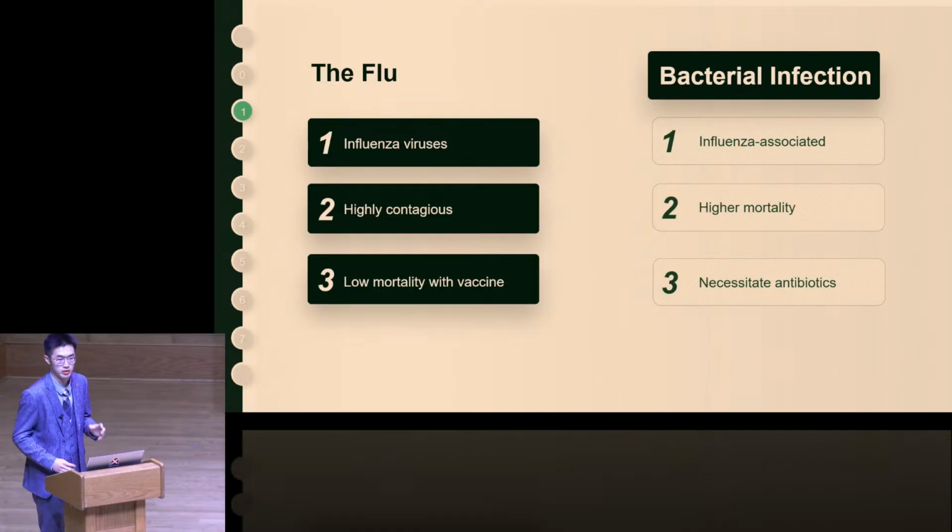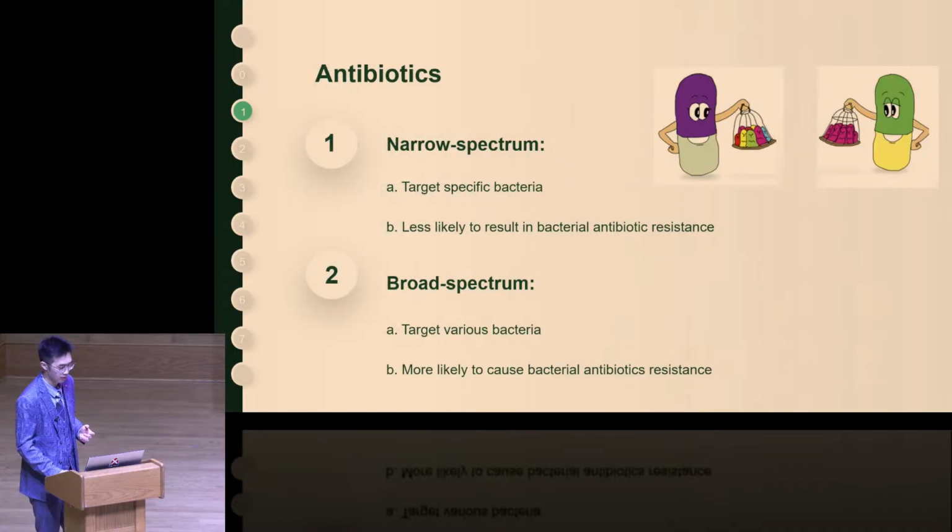Now, this is a very serious problem because not only does it put the patients at a greater risk, but it also prolongs the medical process of the patients. And in order for us to combat bacterial infection, we need antibiotics. Now, just a quick basis on antibiotics. There are mainly 2 types of them.